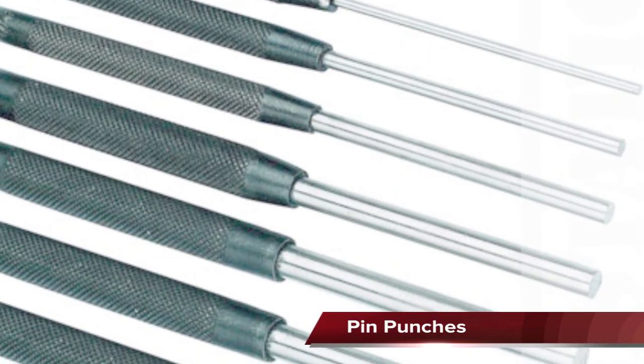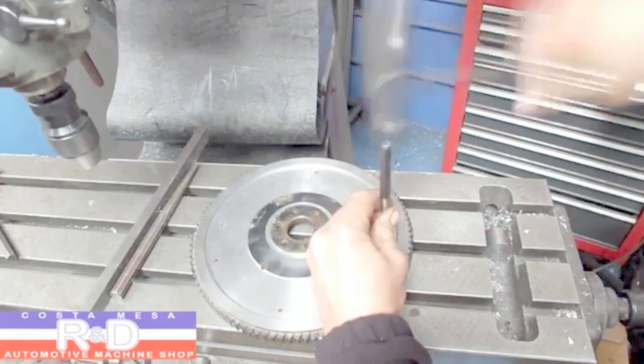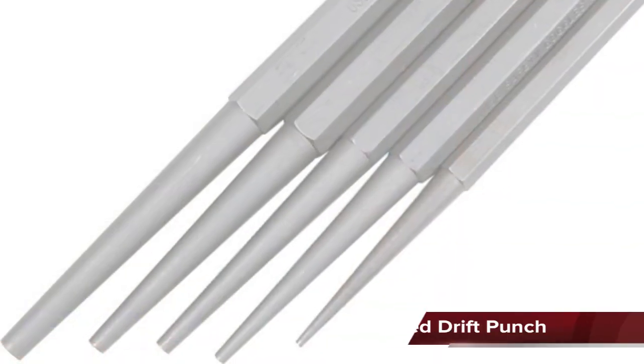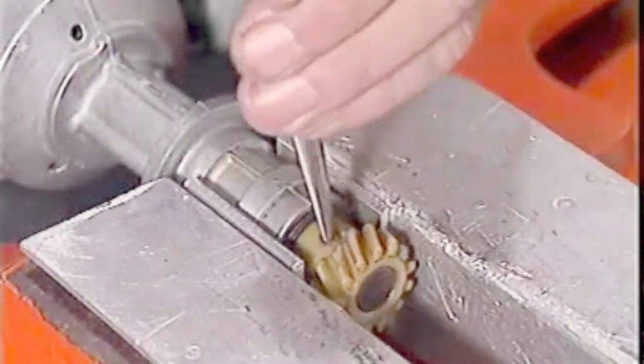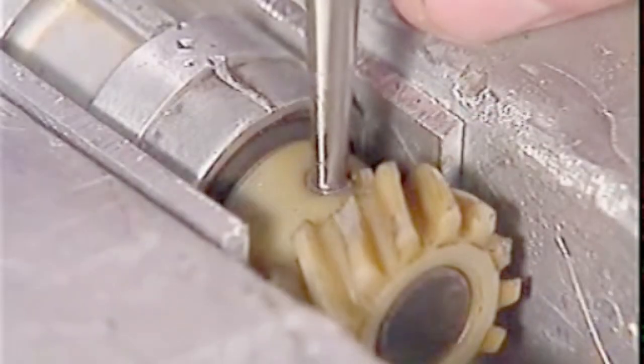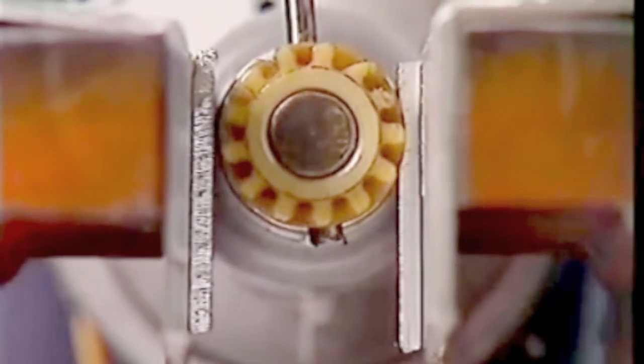Pin punches come in different lengths and diameters and are used for driving in or out straight pins, tapered pins, or roll pins. The tapered drift punch is tapered and is used to align holes in mating parts, or to start the process of removing pins so a pin punch can be used afterwards.